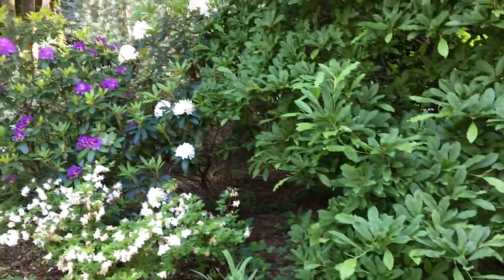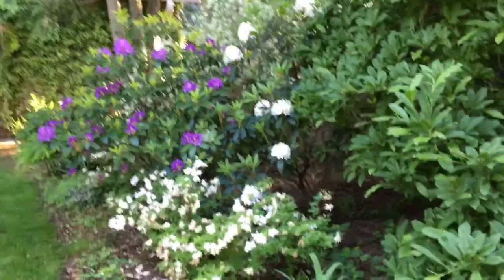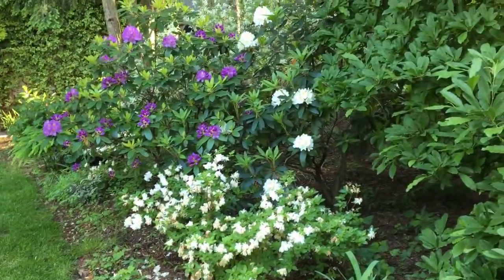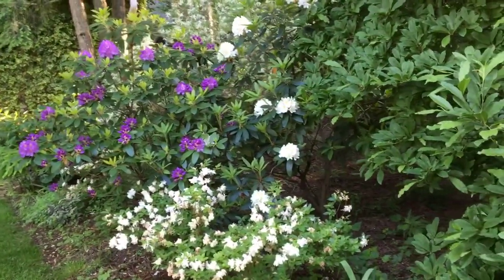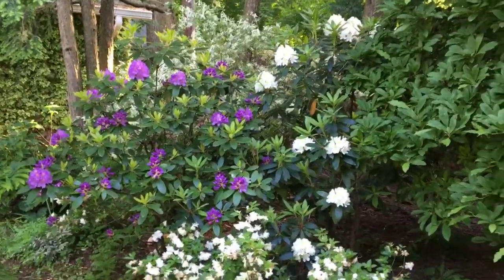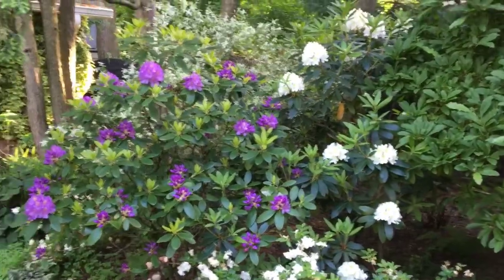And I wanted to talk about this area here. This is my plant palette. If I had a garden with just white and that purple, I'd be the happiest person. That's all I need in life. Very simple, very serene, just gorgeous.